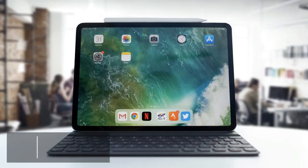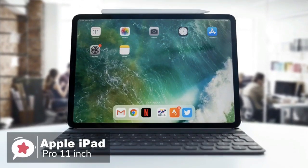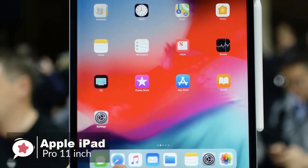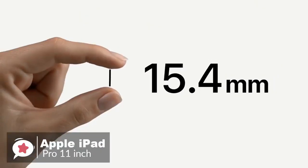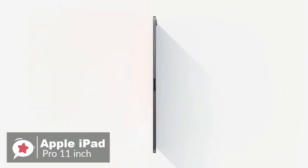At number 1 is the Apple iPad Pro 11-inch. There's no doubt that the iPad Pro 11 is a fantastic tablet, complete with its slim bezel design as well as a range of hardware upgrades. Let's take a look. Design-wise, the new iPad Pro loses the chamfered edges and is even flatter than before at 5.9mm thick. And in the case of the 11-inch Pro model, now delivers much more screen for the form factor.